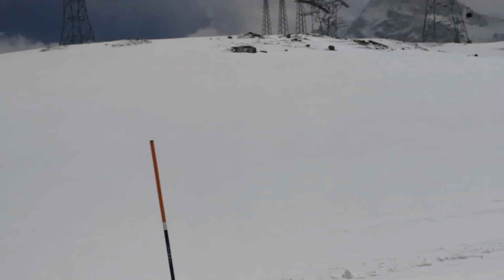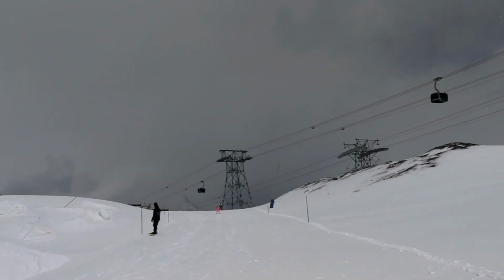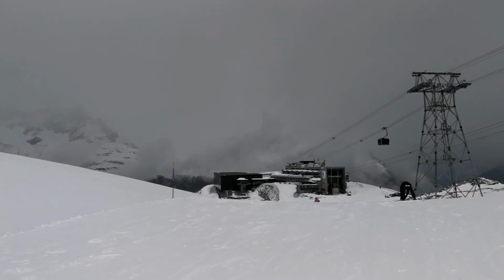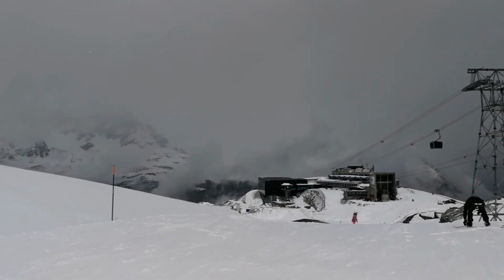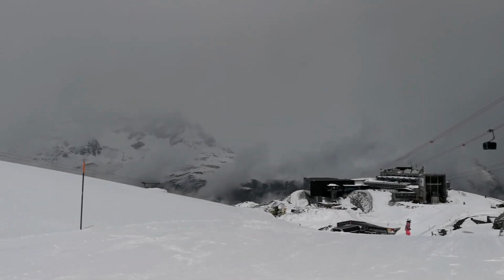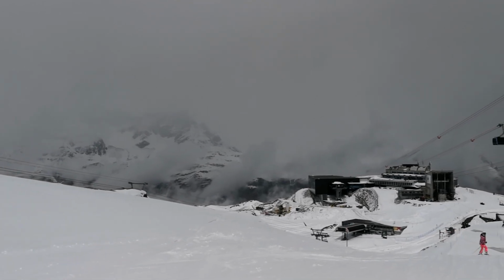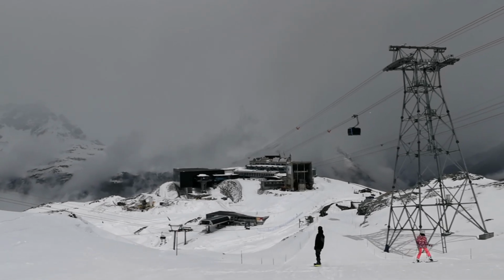There is the cable car, let's go to the small Matterhorn up there. We drive here, slope down. So this is the station called Trockener Steg. From here you can go upward to the small Matterhorn, or go down to Zermatt.